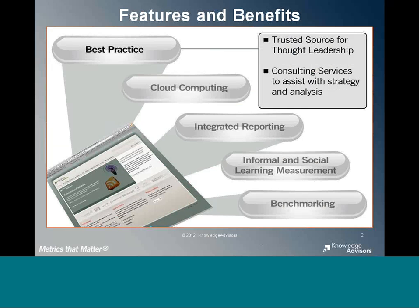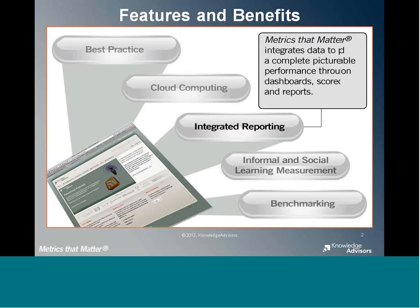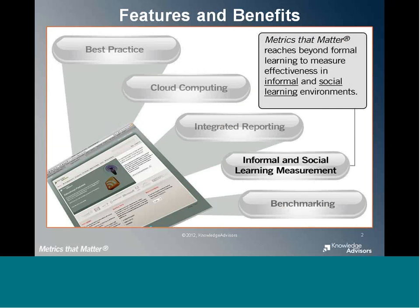Best practice. Knowledge Advisors is a trusted source of thought leadership for evaluating the effectiveness of critical human capital initiatives. Cloud computing. Metrics That Matter, our flagship software, utilizes a cloud-based architecture to enable easy implementation and integration with other enterprise systems. Integrated reporting. Metrics That Matter integrates data from multiple enterprise systems with information collected through evaluations and assessments.